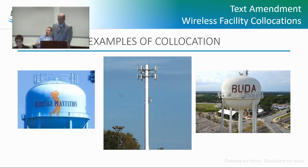Here are some examples of wireless facility co-location. We see two water towers here on the screen. The difference between those: the one on the left shows co-location with antennas on the top of the structure. The water tower on the right shows the antennas on the catwalk, I believe is the non-technical term. And then in the center is a typical monopole style tower with a co-location, essentially accommodating a second wireless provider on that same tower. So each of these are examples of co-location.